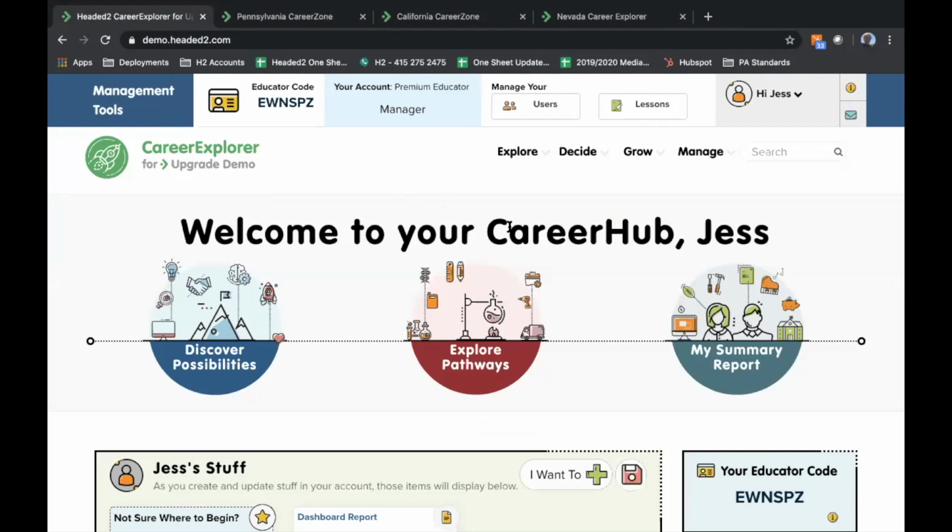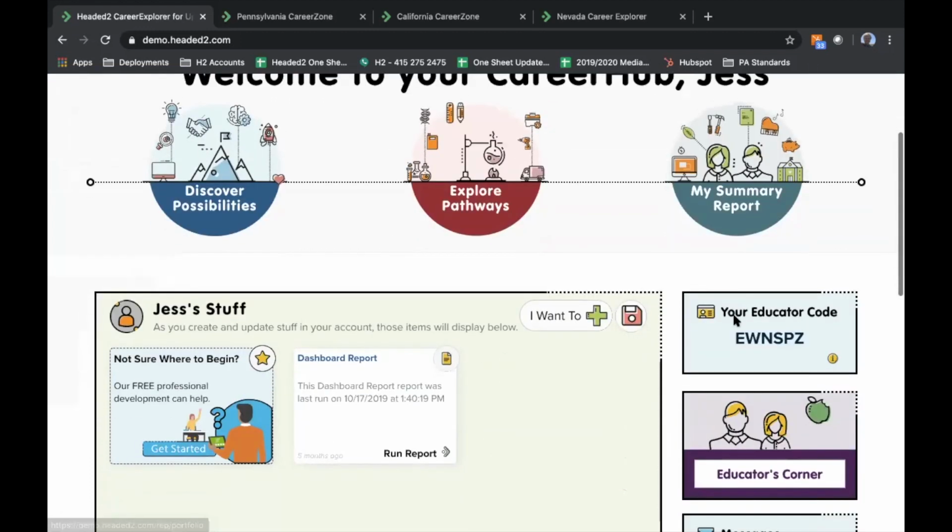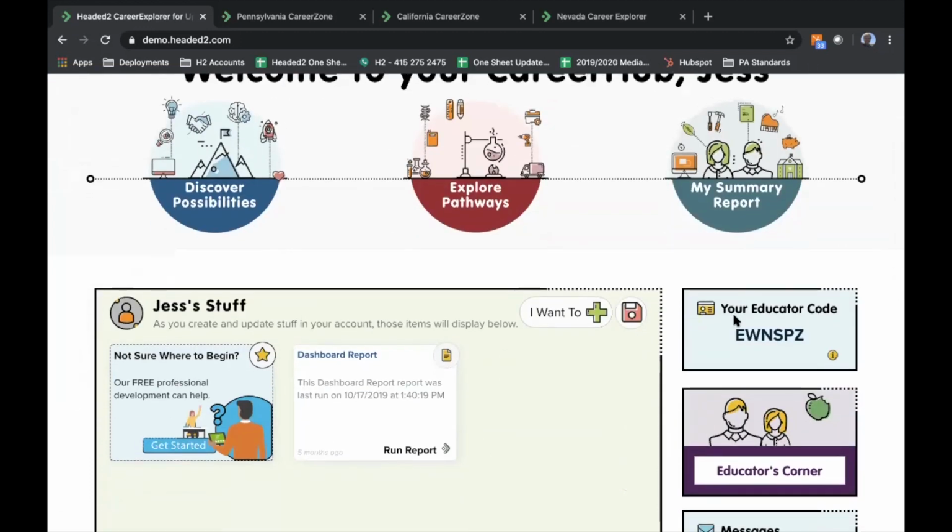Now, the way this works is you as an educator, when you create an account, are going to see an educator code. You can see it up here in my management toolbar. It says EWNSPZ. That's my educator code that's unique to me in this demo, right? Now, my students are going to see a similar blue box when they create an account, only for them, this is going to be empty and they're going to be encouraged to put in an educator code.